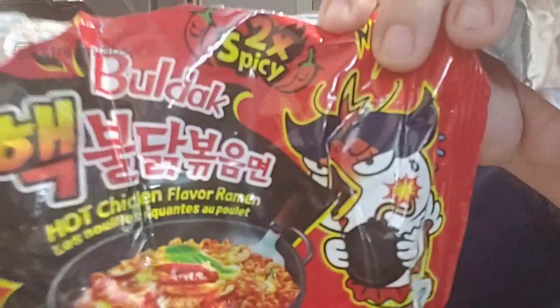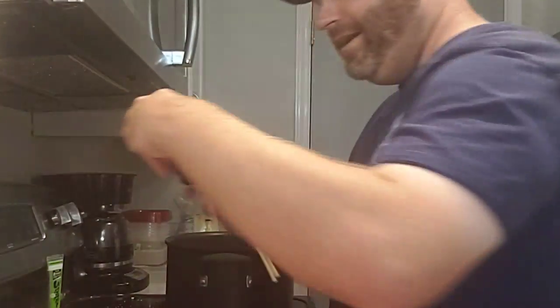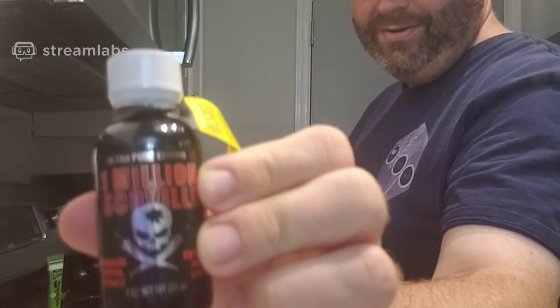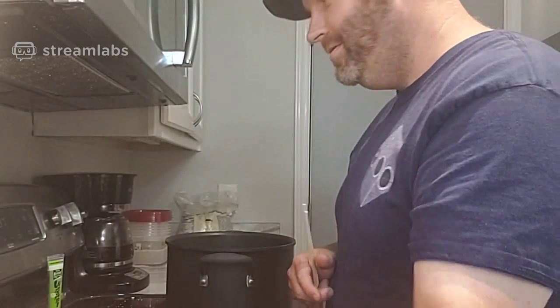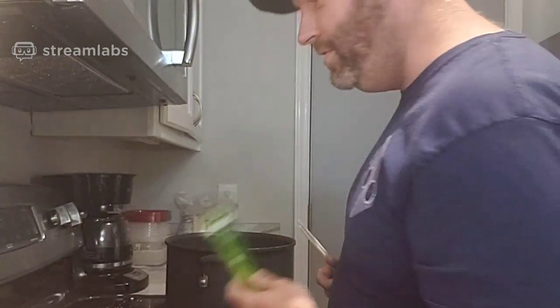What are you cooking? This bad boy right here, man. Spicy noodles. And then I've even got this bad boy to put into it. And then I'm gonna add a little wasabi as well.